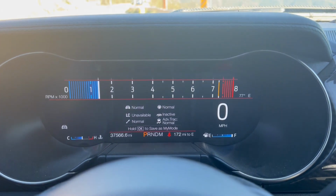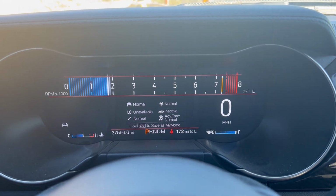I absolutely love this instrument cluster. Listen to this thing.